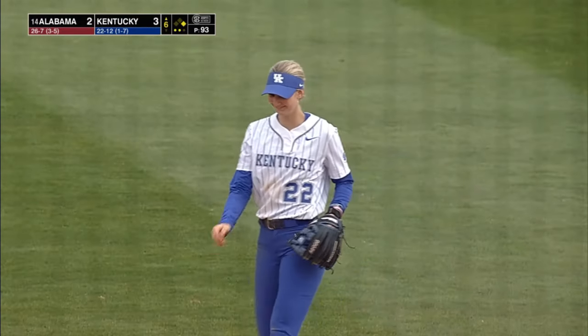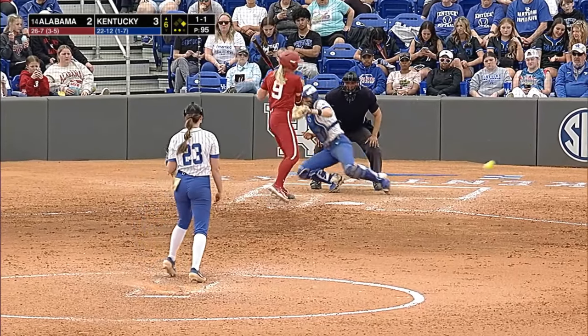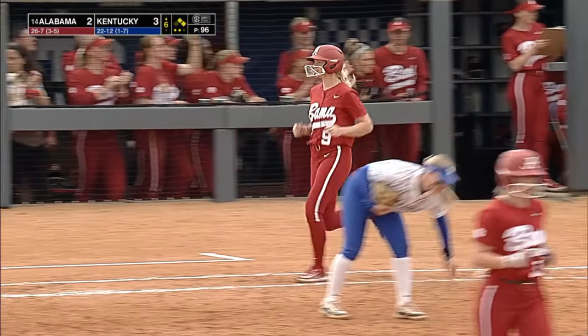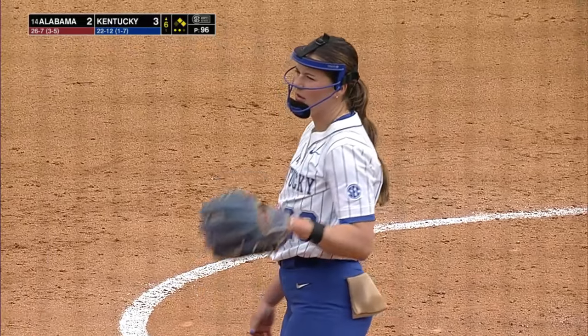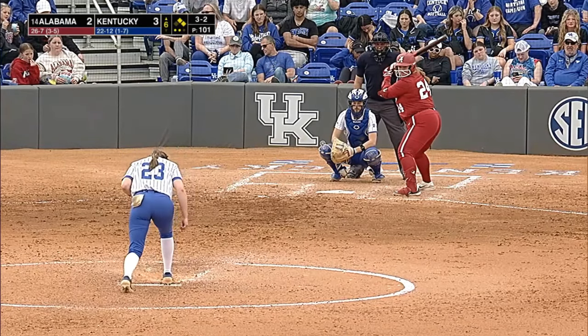That's the kind of thing that can happen. That hit the bat, didn't it? Wow. I thought I heard bat, but maybe I didn't. A lot of movement on that pitch. Essman at first.